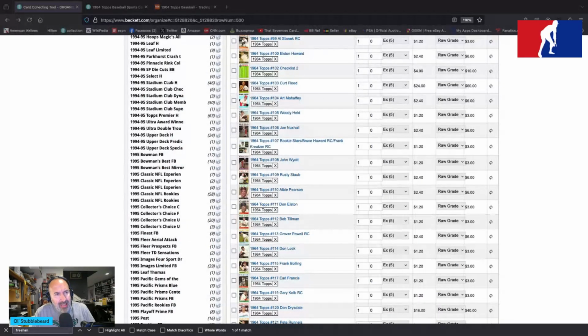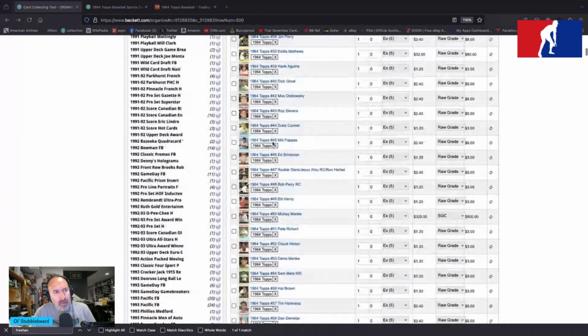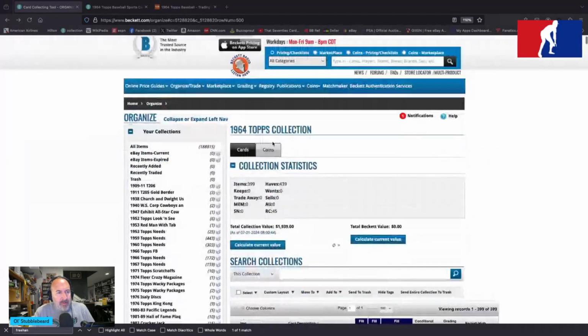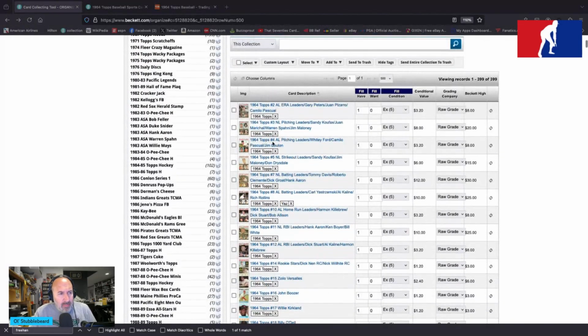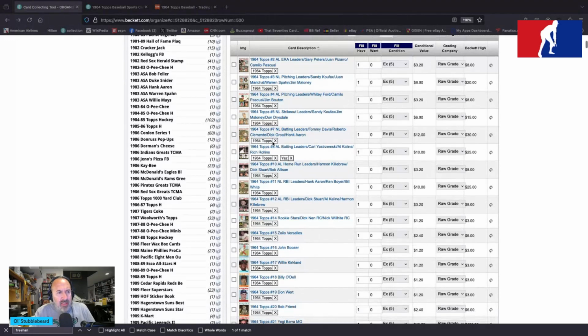And we are back to the baseball cards, 1964 Topps baseball cards. I don't think that anybody really says anything bad about these cards. People aren't necessarily thrilled to death over them, but I don't hear many bad things said about them because it's a pretty classy design, has a lot of the greats.